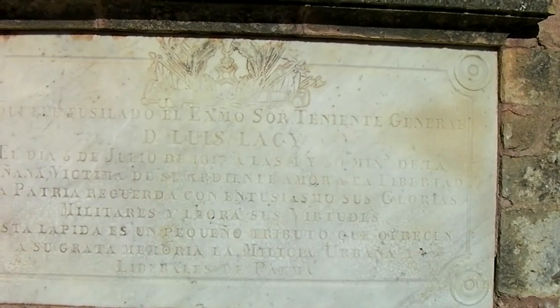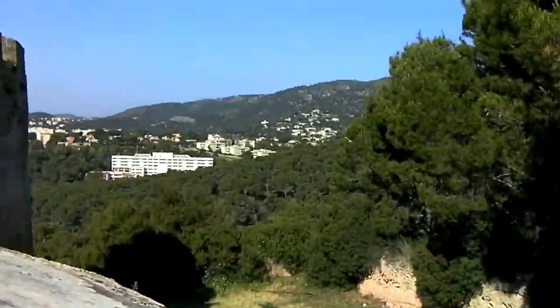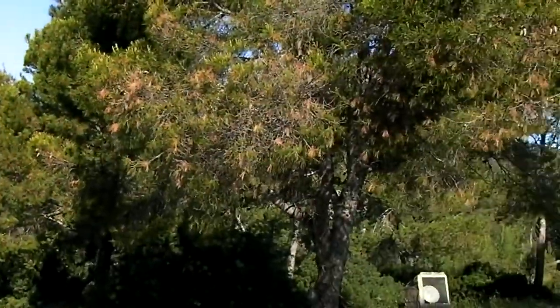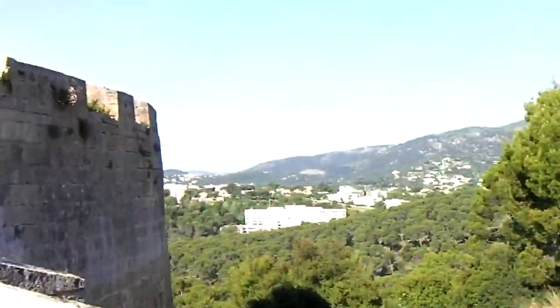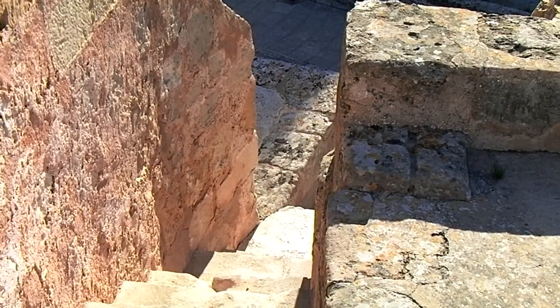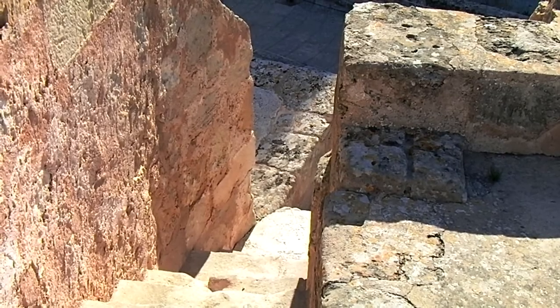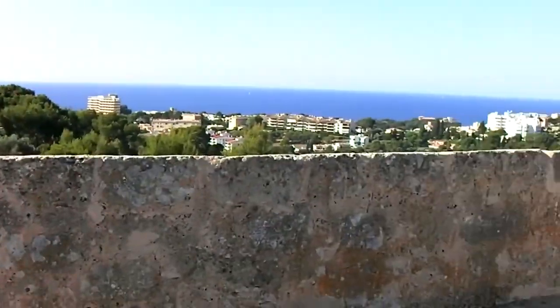Don't actually know what it says, but sort of memorial, I'm assuming. And the lights are lighted up at night. It's good. Anyway, I need to go over there, but not quite yet. Now this is interesting. I've just come up there, and on top of a little turret.